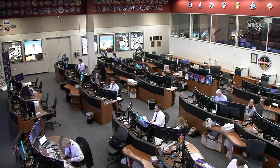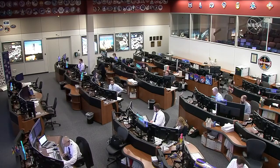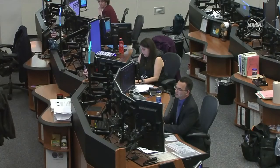You're getting a live look now inside of Mission Control Houston, where the Orbit 1 team of flight controllers is on console this morning, led by Flight Director Paul Kanya. To his right is Capcom, or Capsule Communicator, Leslie Ringo, and that's the voice you've heard in communication with the crew aboard the station this morning.